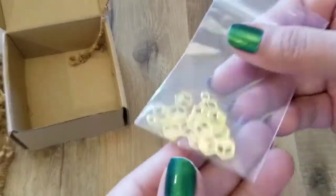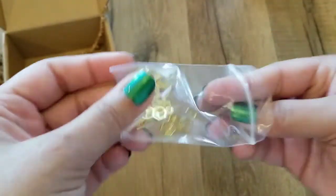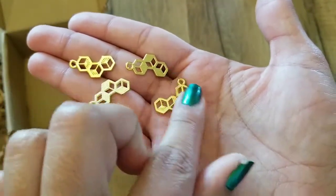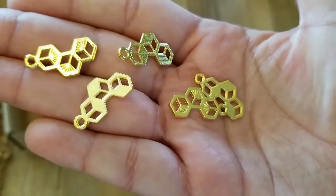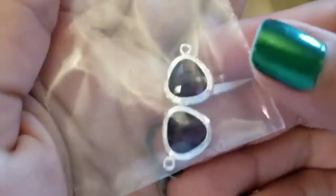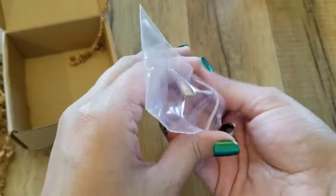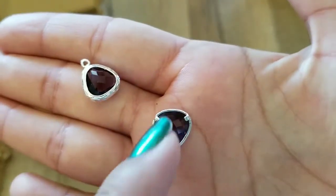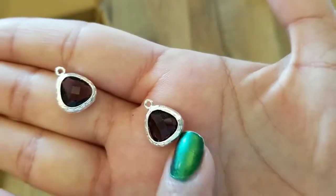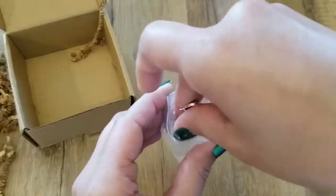So the first item that we've got here, it looks like the little honeycomb from bees. And we get quite a bit in here. 2, 3, 4, 5. So we get 5 of those. Look how gorgeous those are. Beautiful. These ones look like they're burgundy. I don't know if the camera's doing it justice, but it is like a purple burgundy. Look how pretty these are. These remind me of earrings or something. I would totally wear something like this. Maybe add them to some earrings.